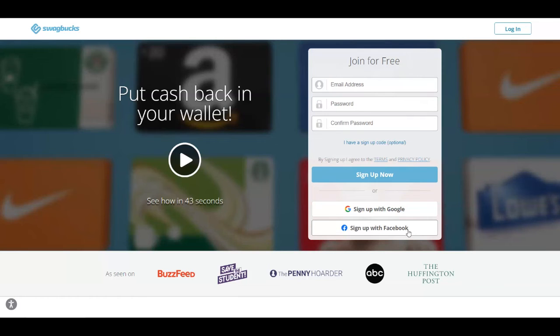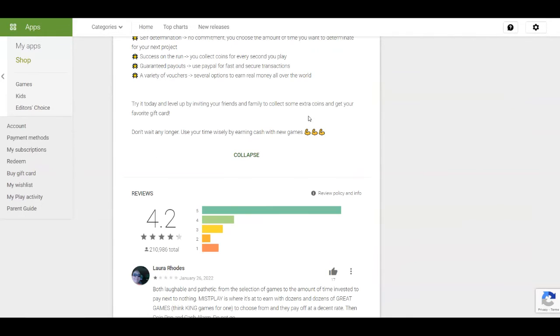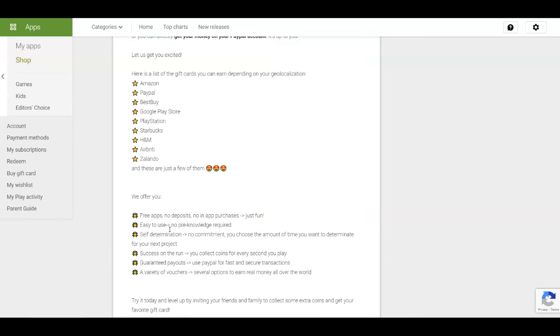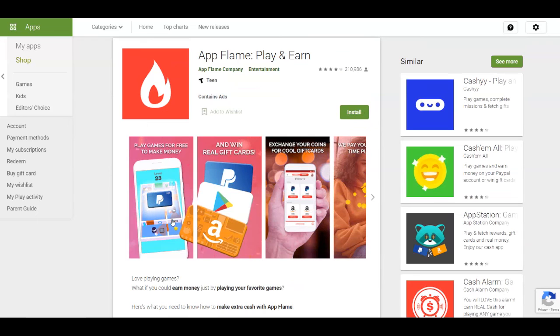This is also the last one. This is called AppFlame, play and earn. So as you can guess from the name, you're going to play games here and earn. They got a lot of downloads, more than 210,000, and also a 4.2 star review. So it's a little bit lower than the other ones, but still it is a good one that can get you paid by just playing games, which is one of the easiest but also the funniest ways to get money online. As you can see, play games for free to make money.